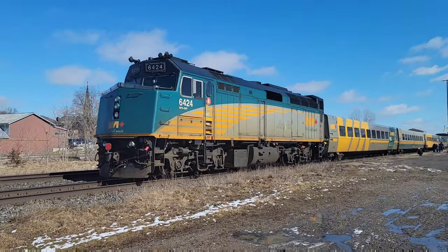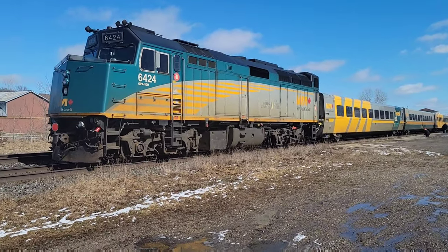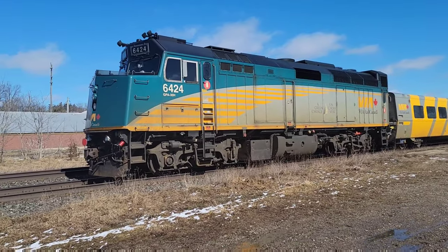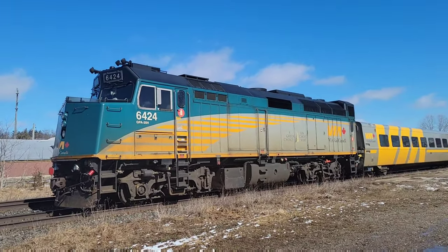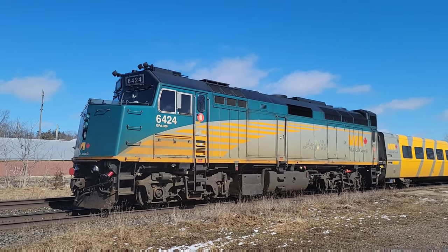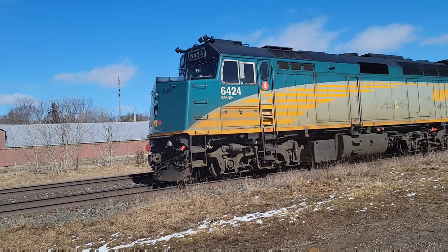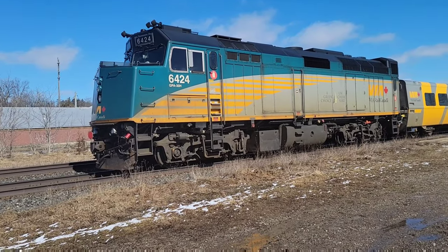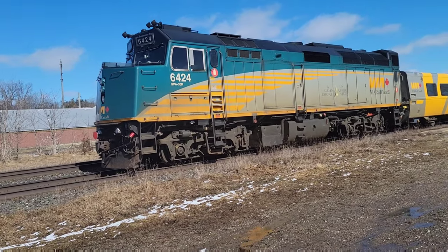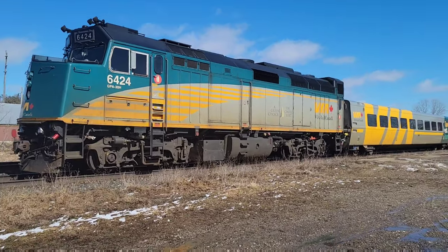This is an EMD F40PH. Pardon me, F40. Look at this beast. Wow, nothing special about it. I'm acting all weird like it is. There is something special about it.